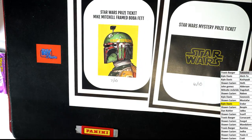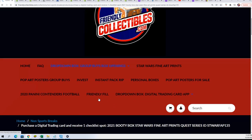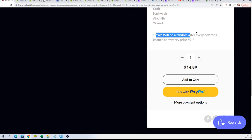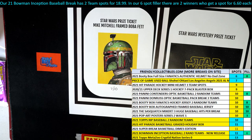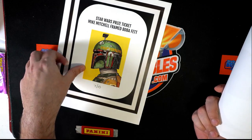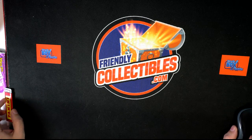And for these two, I want to go to the rules section and just confirm I'm doing this correctly, because it's been a while since I've done a Star Wars fine art print. So the rules say we will do a random after every box for a chance at mystery prize number 2. So there is a random coming up for a prize for everybody. But the person that wins the fine art prize also wins the tickets. In this case, tickets with an S. And so, yes, these two are for Kyle. So, Kyle, you've got a 6 of 10 entry. You've got another chance at another artwork. And so that is really cool.